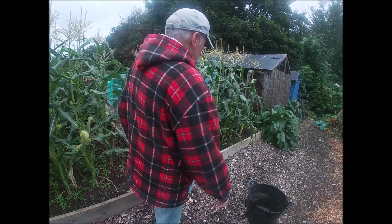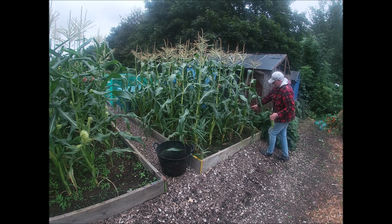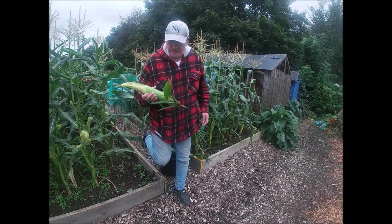Well guys, we're going for attempt number two to see what the corn's like. I took three off just recently. I took one off here, one off over here. Being careful because there's two on here, so I'll take this one off. That gives that one a chance. So we've got one there. Leave that one on there to get a bit bigger. There's two. And this one makes three.